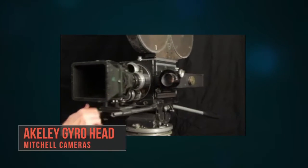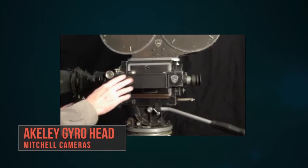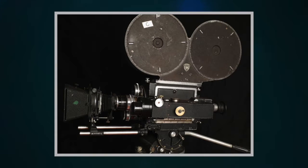It's set up on an Akeley gyro head and would be used to follow action. Because Douglas Fairbanks' movies were so action-packed, his cameraman would have set up cameras this way. It's a Mickey Mouse ear camera and is very popular as a gift for home theaters, executive boardrooms, and reception areas.